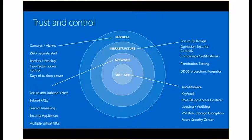Now, when we talk about the Azure infrastructure and the boundary around services you deploy in Azure, again, everything we've talked about from a compliance perspective, it's secure by design. This is not a layer-on approach, an add-on approach. This is out of the box. When you start lighting these up, you're getting this out of the box. On top of that, Microsoft also has penetration testing, DDoS protection, forensics.